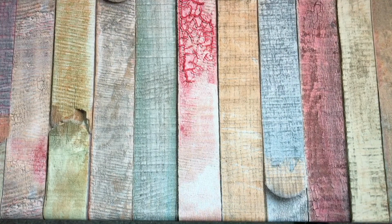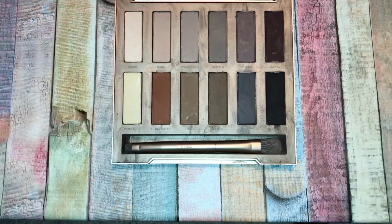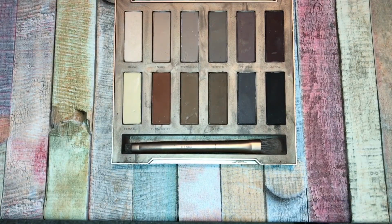So we will move on to Urban Decay. My first Urban Decay palette is the Ultimate Naked Basics. Now this is what started it all. I got this for Christmas last year. I was just starting my YouTube channel and getting into makeup after a few years of being sick and not wearing makeup. And I got this from Santa and I loved it.